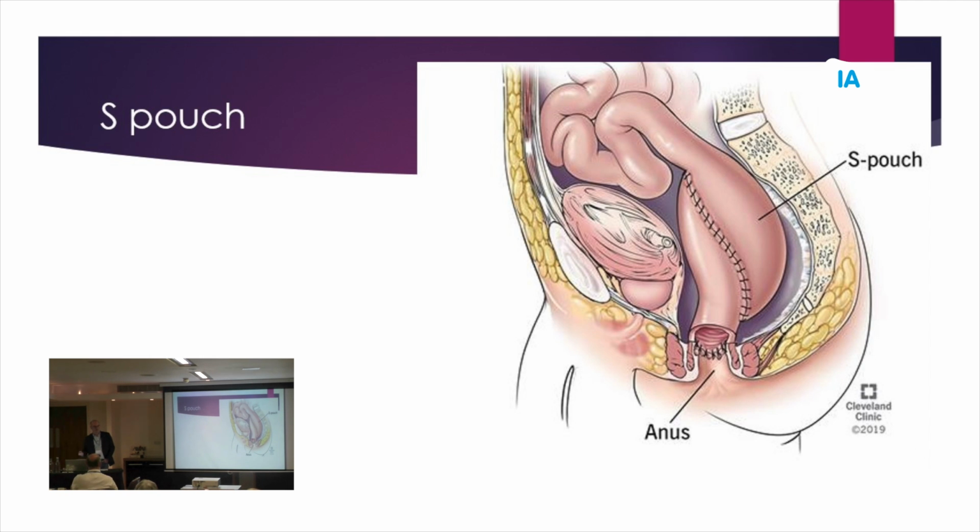If you then take that reservoir concept and join it onto the anal canal, you've now got an ileoanal pouch. And this is basically what Parks and Nicholls did back in the 70s. So they've been around a long time.